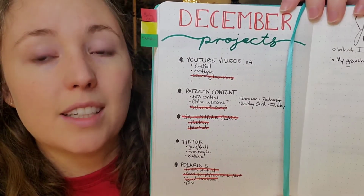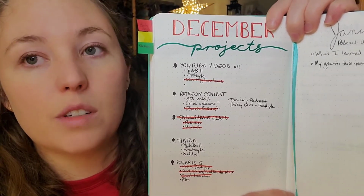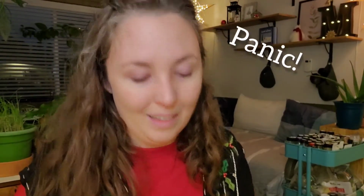Here you can see my project list for this month. Yeah, it's long, but I have already done a good portion of it, so I feel really good about that. And we'll just see if I can get the rest of it done pretty much this week. It's a lot to do, but it feels good to be just creating. That's kind of what this month is, creating fun stuff. My Skillshare class, my newest one, was already published and put up, so I don't have to worry about that anymore. Now I just have to worry about the next one.